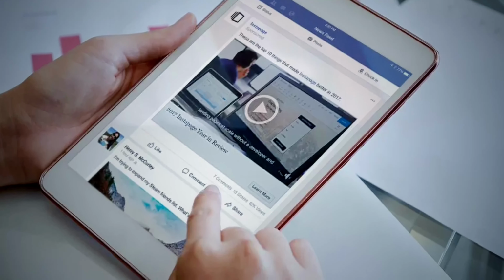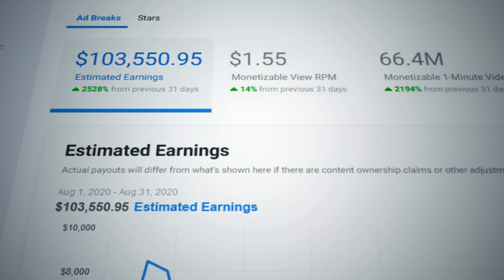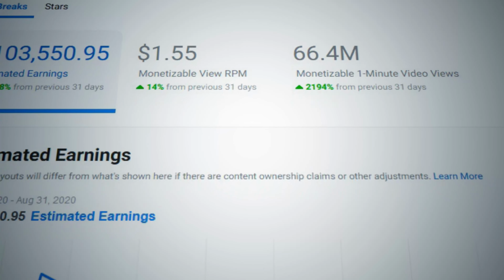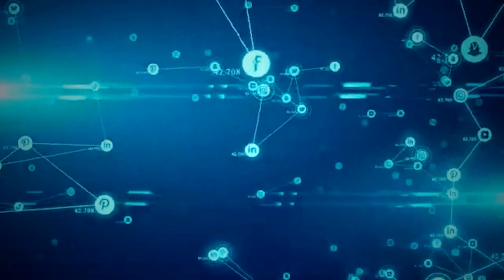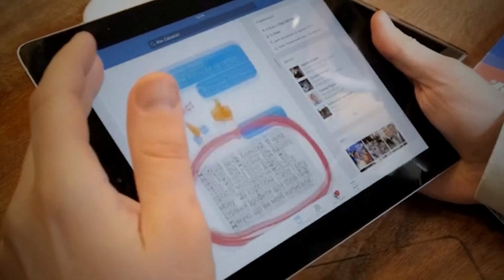Just like those ads on YouTube, Facebook will also start showing ads on your paid videos, and you'll start making money from that depending upon your RPM. And now you'll ask, what's RPM? RPM means revenue per mille, and it decides how much you and your page are going to earn by checking your stats, your per 1,000 views, per 1,000 clicks, or per 1,000 impressions. And trust me guys, it's way easier to monetize your Facebook page than on any other platform.